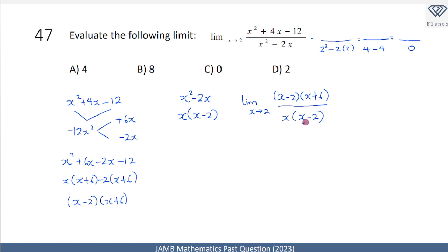But if you look carefully now, this x minus 2 can cancel this x minus 2. So now we're left with the limit of x plus 6 over x as x tends to 2. Now we can substitute the value of 2 in here, because when we substitute the value of 2 in the denominator, we do not get 0. So this is all fine. So this becomes 2 plus 6 over 2, and that is 8 over 2, which equals 4. So the limit of this function as x tends to 2 is 4. And that makes A the correct option.